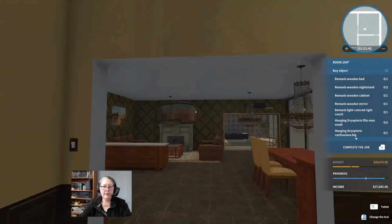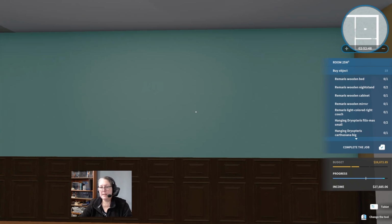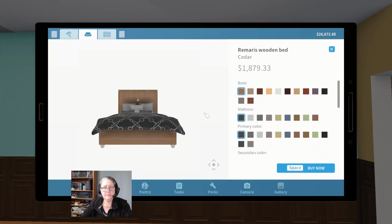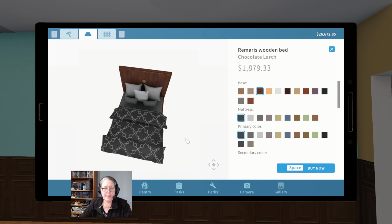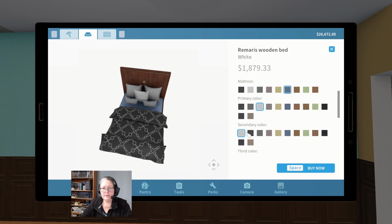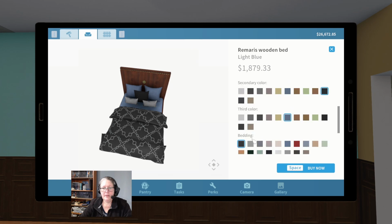Now. Actually, I kind of like that in the contrast. Yeah, alrighty. A Ramaris wooden bed, nightstand, cabinet, mirror. Let's see how we go. I'm going to go with the chocolate larch. He's got a preference for that one. Doesn't like hospital beds. Let's give him something blue to sleep on. Little white pillows at the front. Black pillow in the middle for contrast, and blue at the back. Bedding.